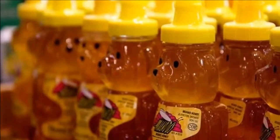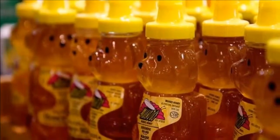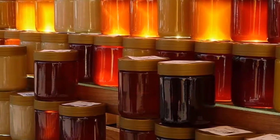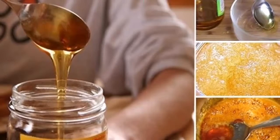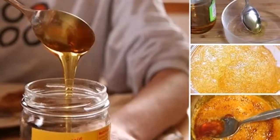Some people use this trick as well. You can burn the honey with phosphorus or a match, and if it ignites, it is pure honey. Or you can place a spoon of honey into a glass of water. In case the honey does not dissolve, it is pure. Fake honey or poor quality honey dissolves in water due to the high adulteration.